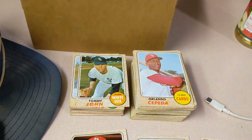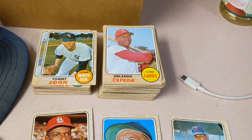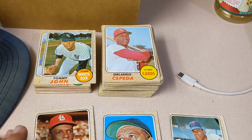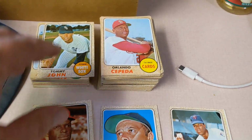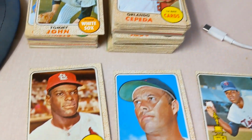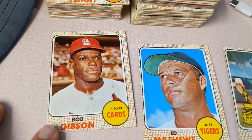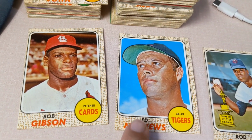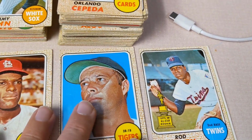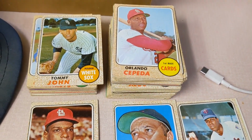Ended up getting this lot of 1968. It's mostly 1968 Topps baseball cards. There were two different stacks, and I paid $2 per stack. Nothing too great inside. They're mostly commons, and I think there's around 50 or 60 commons. These were the three best players, Hall of Fame type players: Bob Gibson and Eddie Matthews, and a second-year Rod Carew. Again, pretty good deal. $4 for the two stacks.